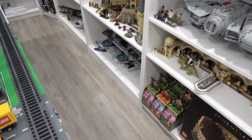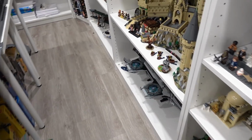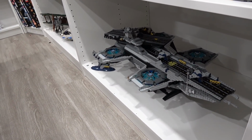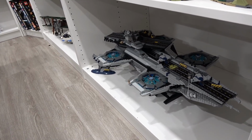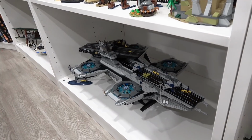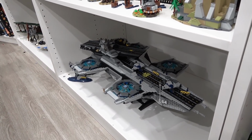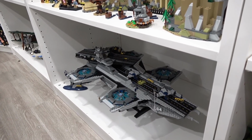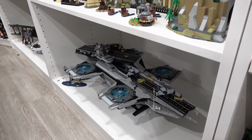One thing I'm a little bit disappointed with is the position of the helicarrier. Anything on the bottom here just sort of gets buried and you can't really see it. You can't put the helicarrier up high. You really have to be looking down at it, similar to the Millennium Falcon. Not a huge fan of it here, but I don't know what I would replace it with on the upper shelves. So that's where it resides for now.